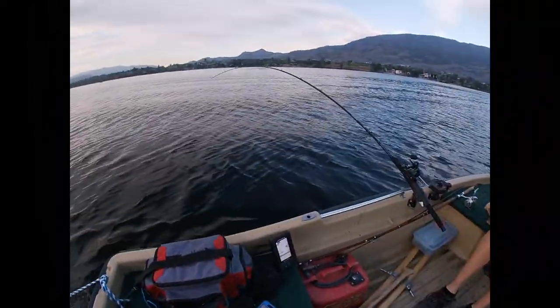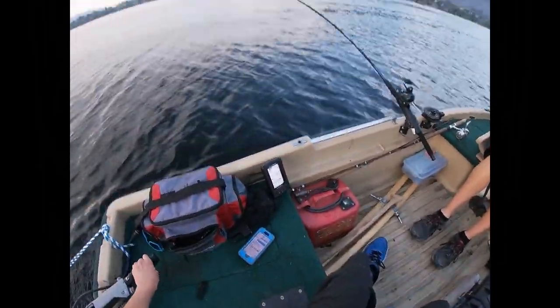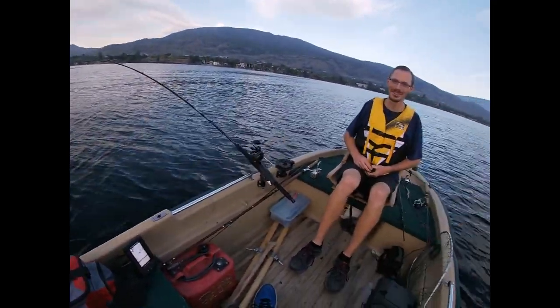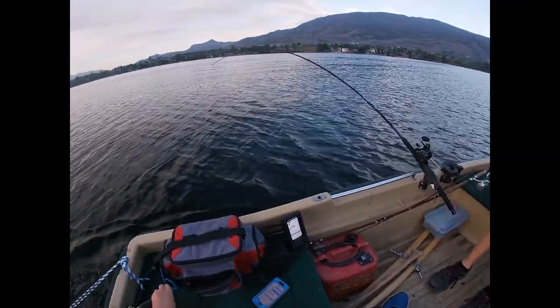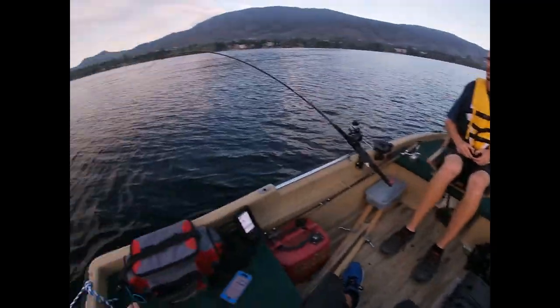I caught the first one, so Daniel's next. I'm next for the next hit. I can't believe how fast that went here, though. We're fishing about 60 to 80 feet of water, going back and forth, playing with our depths.